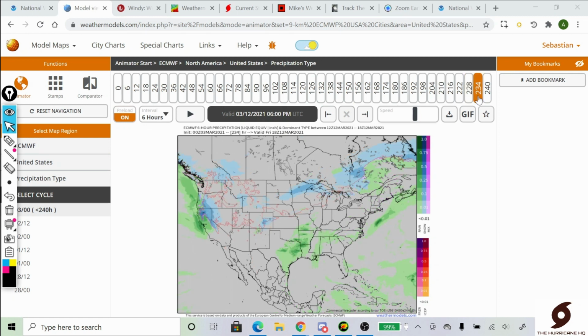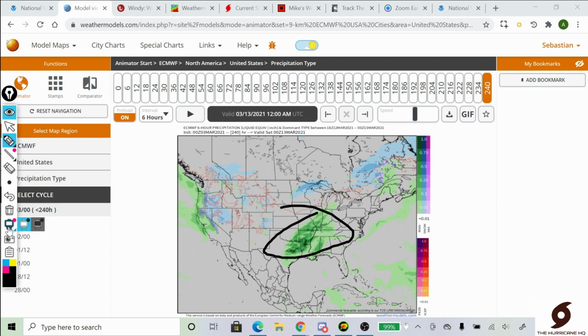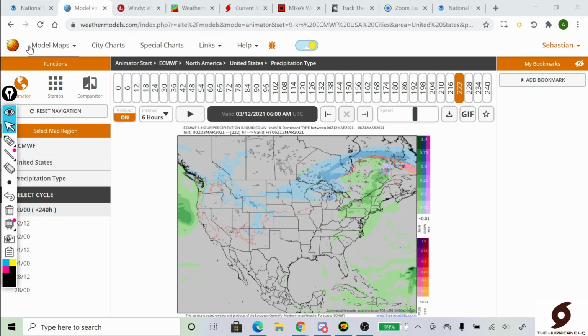But then we've got another system starting out on the 12th, yet again another low pressure system in the southeast. And by the 13th, we could see another low pressure system over here. And that is as far as we can go out with this model. But we could see another severe thunderstorm threat popping up over here, definitely in that general area for severe thunderstorms in March. So we'll have to watch for all these severe thunderstorm outbreaks.